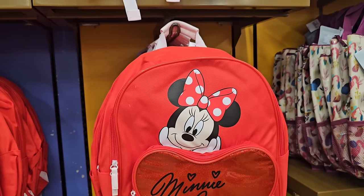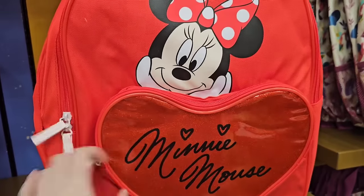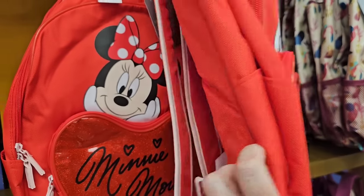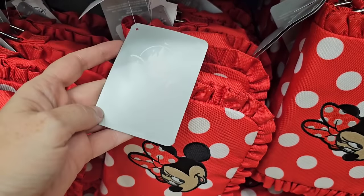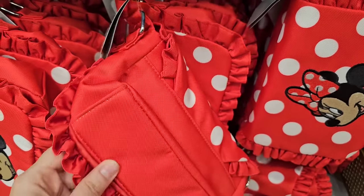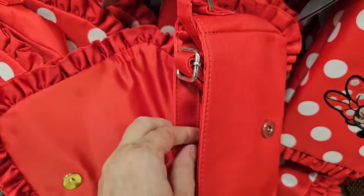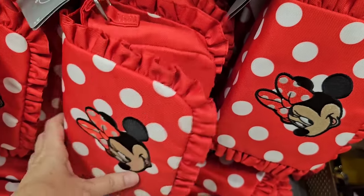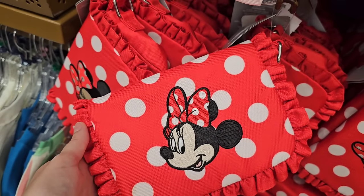So if you need a book bag, you've got a Minnie Mouse book bag. Look at all the glitter. This is a good size book bag. This is only $12.99. And then they also have this accessory. Is this like a little crossbody? It is. That's cute. It's a little crossbody and the price is only $7.99. I like that price a lot.